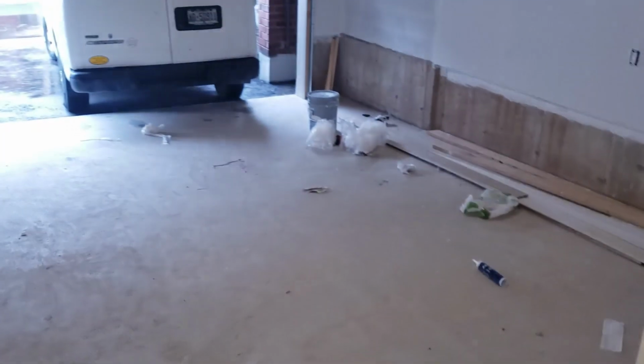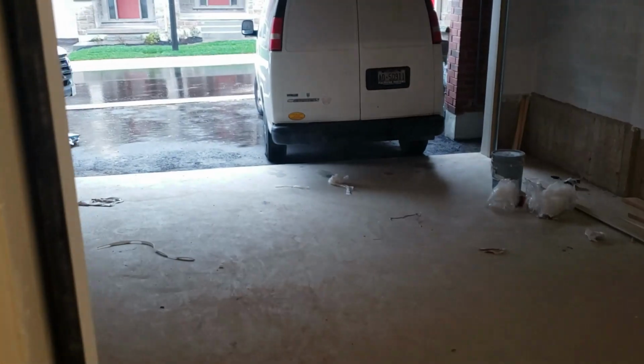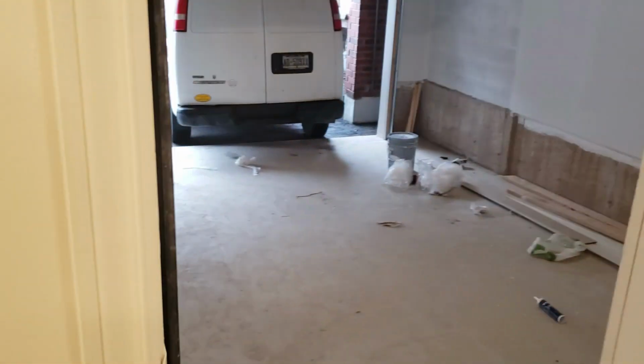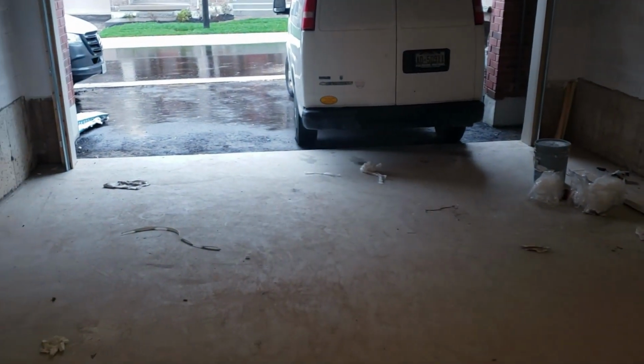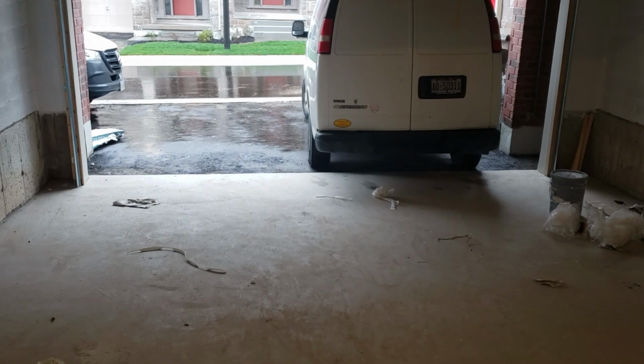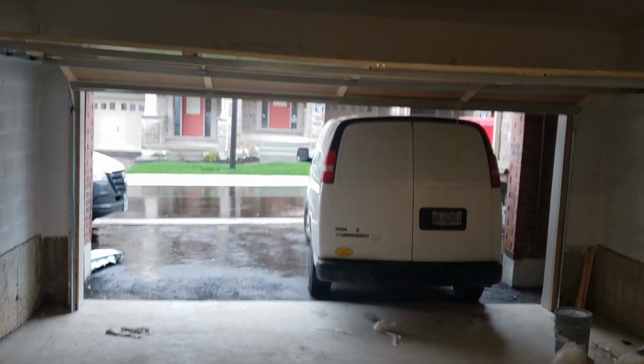Let's check out the garage quickly. So you also have a 2-car garage, and you can park one at the front. So basically it will give you 4 car parking. You park 2 inside and you can park 2 more additional cars. As you can see, 1 is already parked on your right. The left side can also accommodate another one.